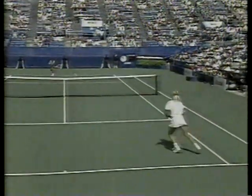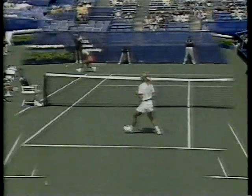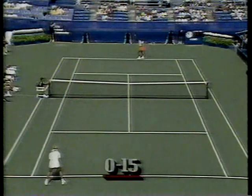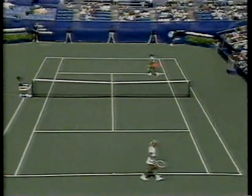Watch this one again and see how quickly Martina gets on this short serve. See, she's only a couple steps behind the service line when she makes contact, gets a good angle, wins it outright. Got it. Two fine backhand returns.